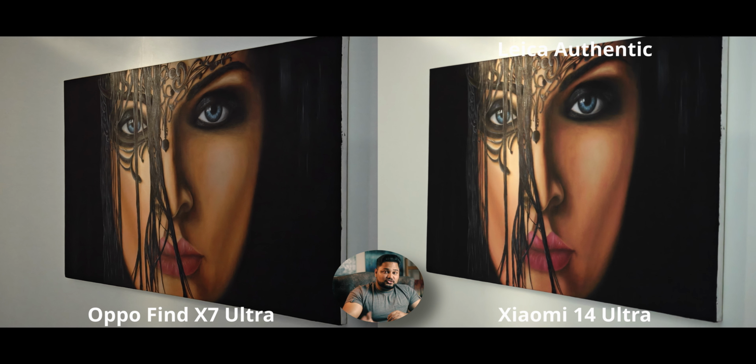Now finally, we can check out zoom at night. You see, there are a lot of telephoto cameras happening between these two phones, so it's only natural that you'd want to at least try it out at night, right? Well, here we go. 3x on both of these phones, and I think the overall colors are much closer to reality on the Find X7 Ultra. The Xiaomi feels a little bit more yellowish than it really was. I mean, I know I spent a year and a half looking at this damn face, but it's definitely way too red on the Xiaomi. That much I can tell you without a doubt.